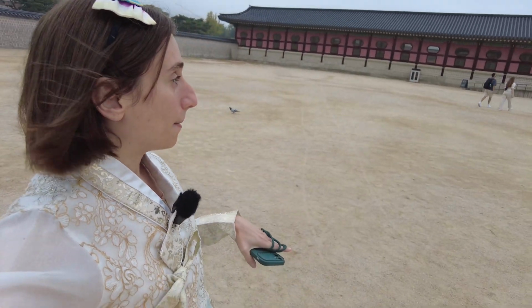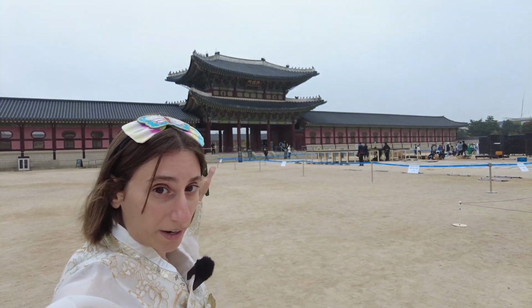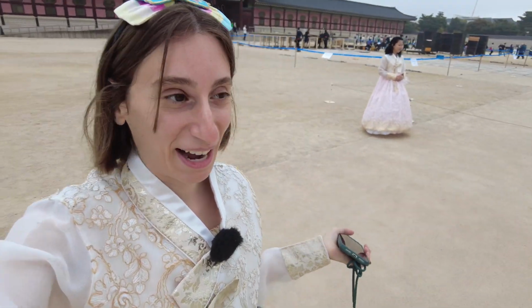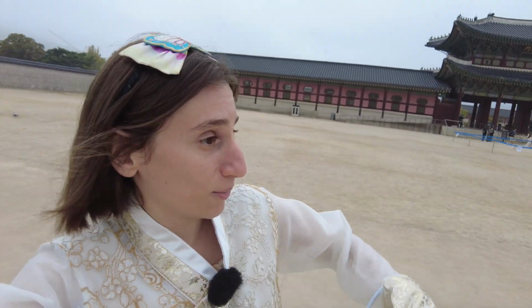One thing we learned right now is that this is one of 5 palaces in Seoul, and after the Japanese invasion, the Japanese headquarters was where that building is. However, 30 years ago, apparently they exploded it, and then they rebuilt and restored the palace like it was before. Usually this is where, I'm sorry, this whole back situation is so weird for me.